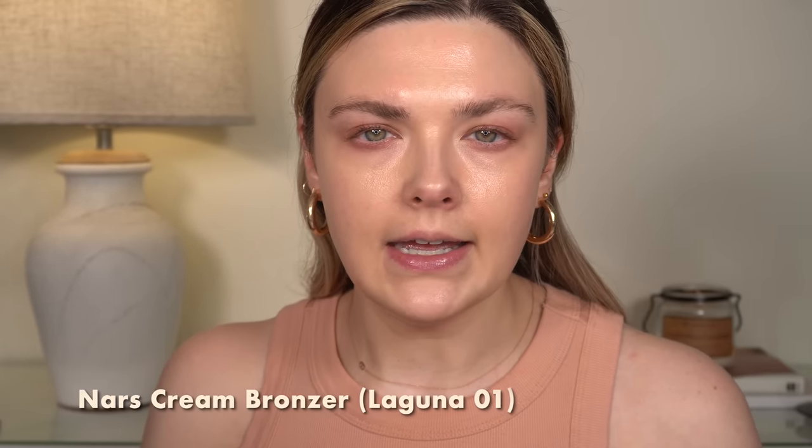So I'm going to use the NARS cream bronzer in Laguna 01, and I'm going to use it with the Sephora 88 brush. This is the Pro Bronzer brush. I got this during the Sephora sale. I'm pretty sure this is a new brush for Sephora. I'm tapping it in the palm of my hand just to make sure I don't get too much. This is a really nice cream bronzer brush, by the way.